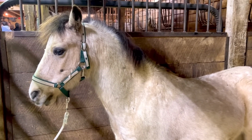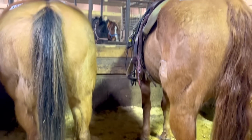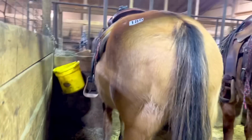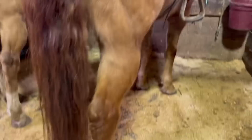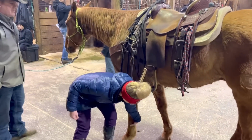Right when we walked in, I noticed this cute buckskin pony. Too bad we're not in the market for that. But then I noticed these beautiful duns. So this one is more possibly a buckskin. And then this horse here is a red dun. And I thought he was really pretty. So I asked him to pull him out for me.